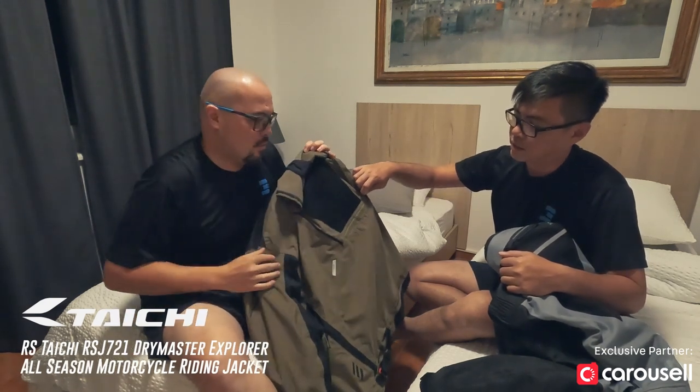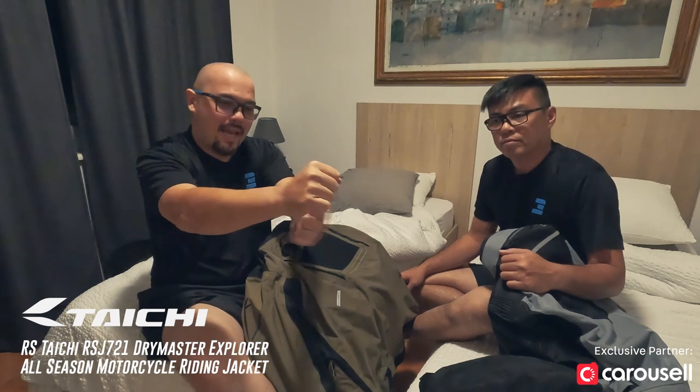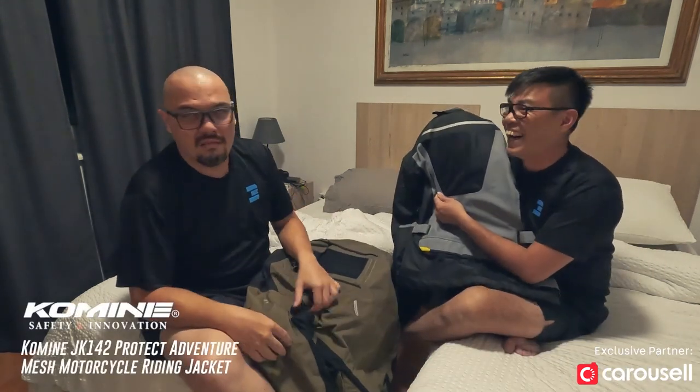Oh, you have a very big vent at the back. What I think RS Taichi did, which is quite smart, is that when you're riding, your arms are like this. Air goes in from your arms, air goes in from your chest. But if there's no exhaust at the back, it kind of defeats the purpose, right? So they put an exhaust in the back. I also have, but it just cannot cover.